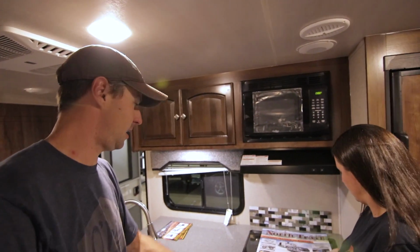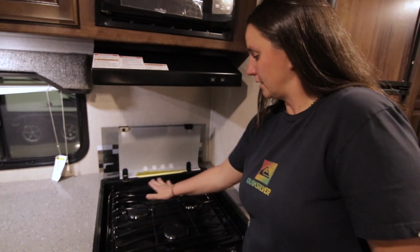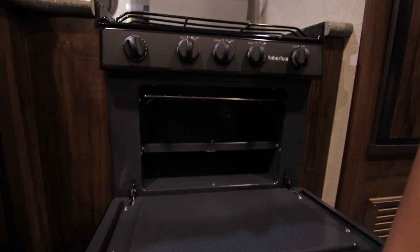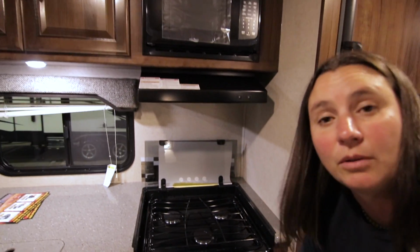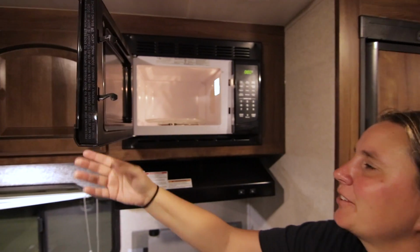Tell us about the oven here. What do you like about it? I like the size. I like that it's three burner. It looks plenty big to get three pots on here and be able to cook or simmer something. Your oven down below, it's a little small, but it's workable. That is super tiny. Yeah. I don't know about workable. Okay, it's not workable. And you probably have a tiny little microwave. Sure enough.